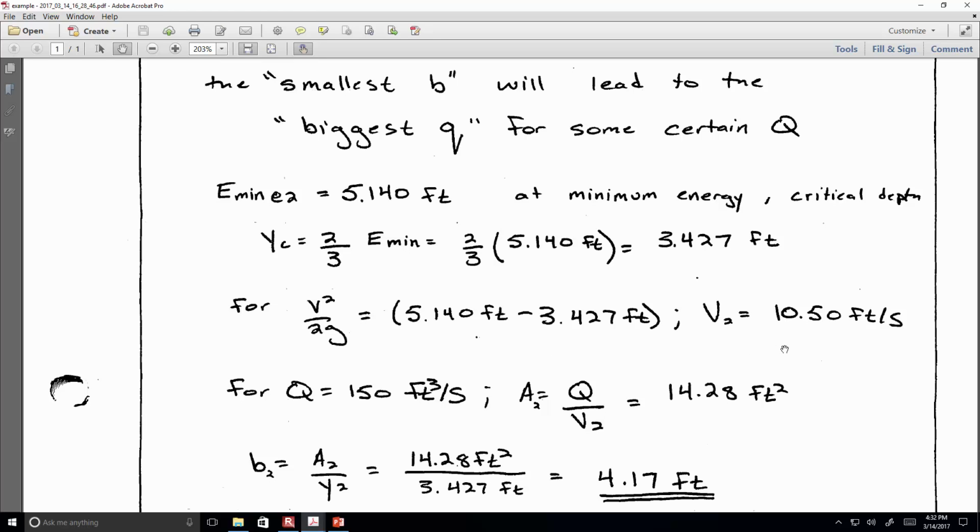And so then at this point, we're just playing some algebra with the channel geometry to find out what's the width, because we know the velocity and we know the flow rate. Remember, Q equals VA, so if we divide the flow rate Q by this velocity, that'll give us the area. And then we do know the depth component of the area, just not the width. And so if we divide the area by the flow depth, which is that critical depth we'd calculated, it tells us the narrowest we can get is 4.17 feet. Any more narrow than that, then the depth simply can't get low enough to accommodate it.